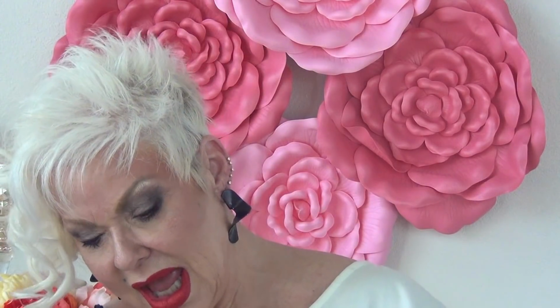See, you've got your mattes and you've got your shimmers. Now, the shimmers are very muted and low-key in this palette, which I do like for spring. And these mattes are to die for. I mean, to die for. But it is a cool palette.